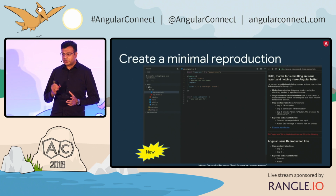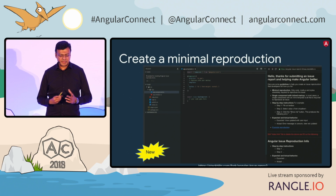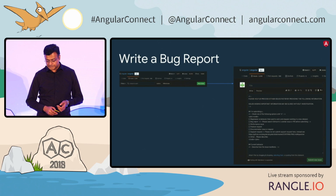The template should work for the lion's share of the cases. If not, feel free to extend it, but I think this should work for most people. This is just the instructions in the next file. You would basically delete the general guidance and put in the information that we ask for. OK, now you're ready to create a bug report.